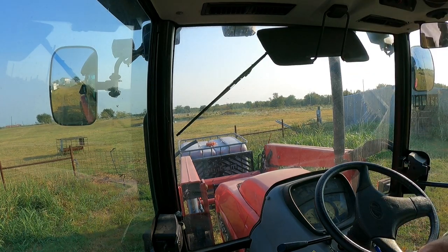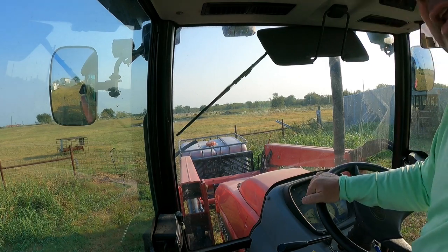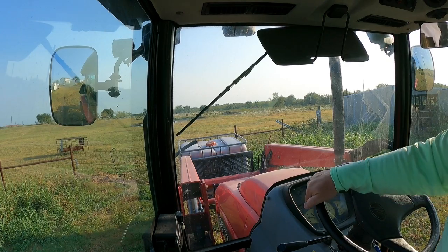Cows are coming up drinking water out of the little lake, the pond over here. And we're going to put this liquid feed out and maybe grab a bale and put a couple bales out.